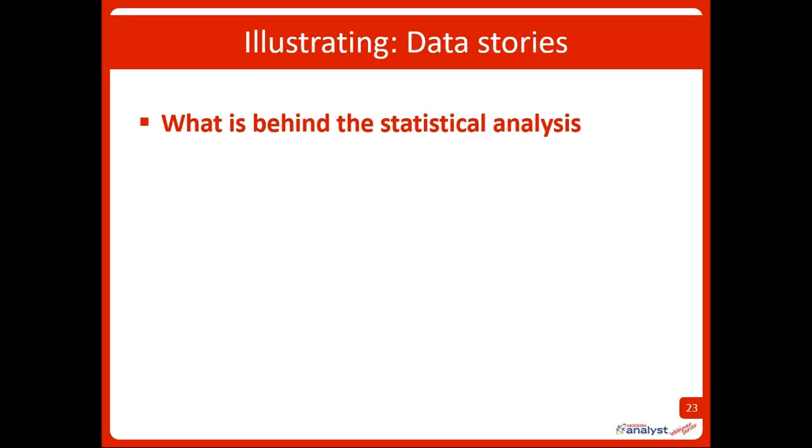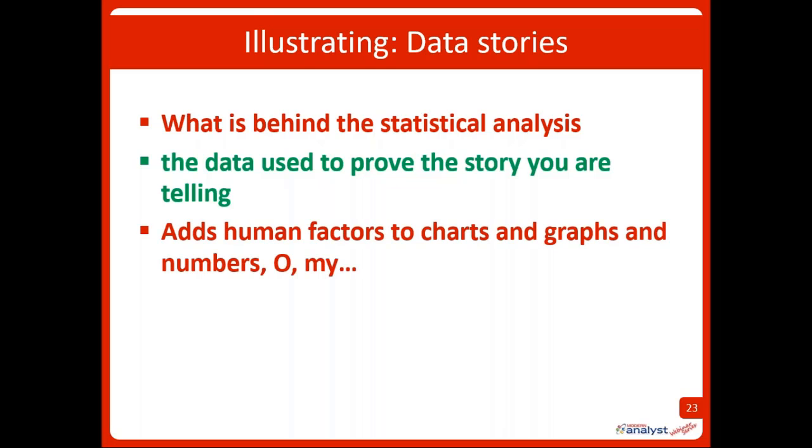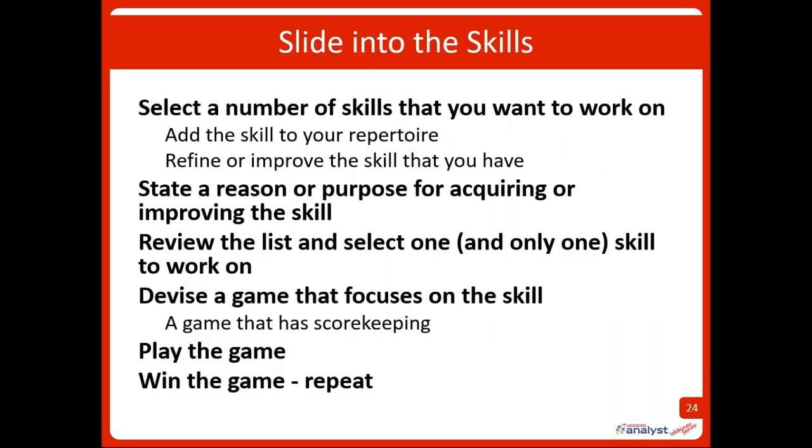As for the data stories, we have 2 ideas here. The story behind the graphics. I got graphs, I got charts. What's the story behind it? Nobody likes to just look at graphs and charts. We're going to bring them alive with our stories. On the other hand, we're going to tell a story, and it's nice to have a little data to prove that story, because the managers are looking for that data. By telling the story, we add human factors to charts and graphs and numbers. And we use charts and graphs to illustrate or support the story we're telling, which makes it more interesting.